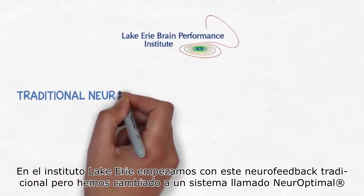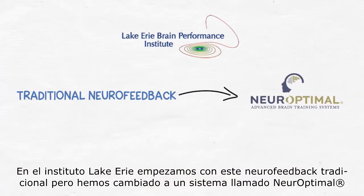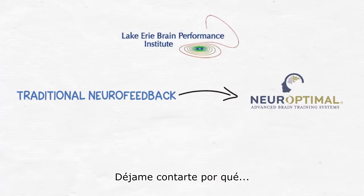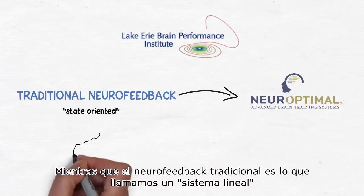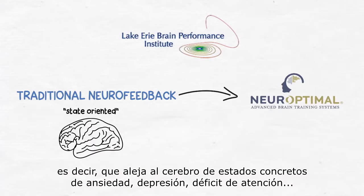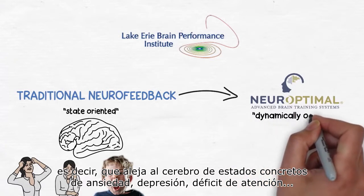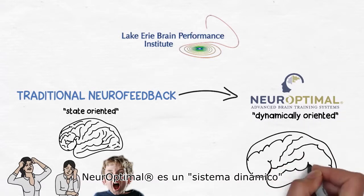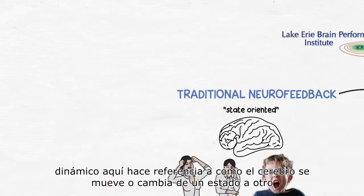At Lake Erie Brain, we began with this traditional neurofeedback, but have switched to a system called NeurOptimal. Let me tell you why. While traditional neurofeedback is what we might call state-oriented, that is, it trains the brain to move away from undesirable states like anxiety or depression or unfocused for an ADHD child, NeurOptimal is dynamically oriented. Dynamical here refers to how the brain is moving or changing from one state to another.